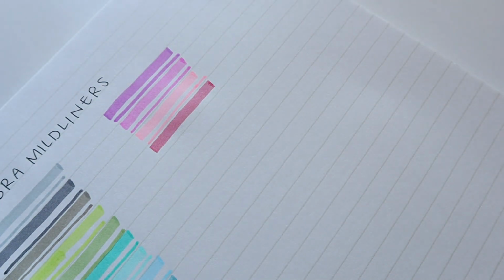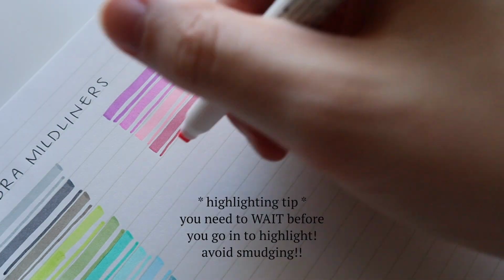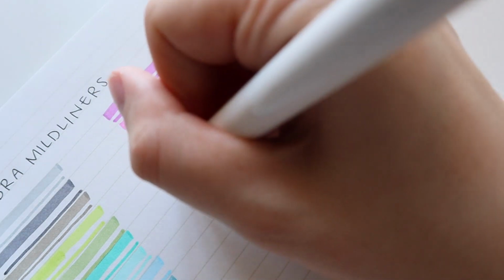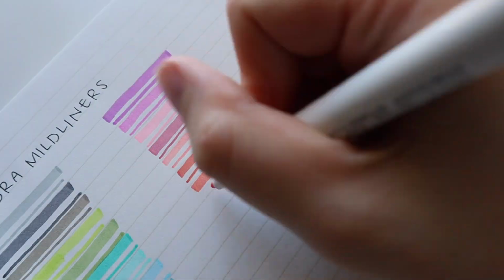And I've got a handy tip for you all for highlighting, especially if you're using water-based inks. You need to wait before you highlight, and no matter which highlighter, in my experience, that you use, the pen's always going to smudge if you go in too quickly, so just be patient and wait that little bit longer.